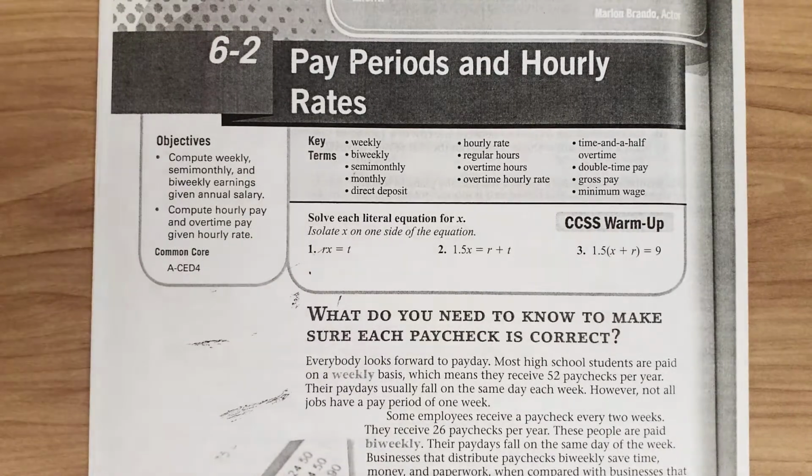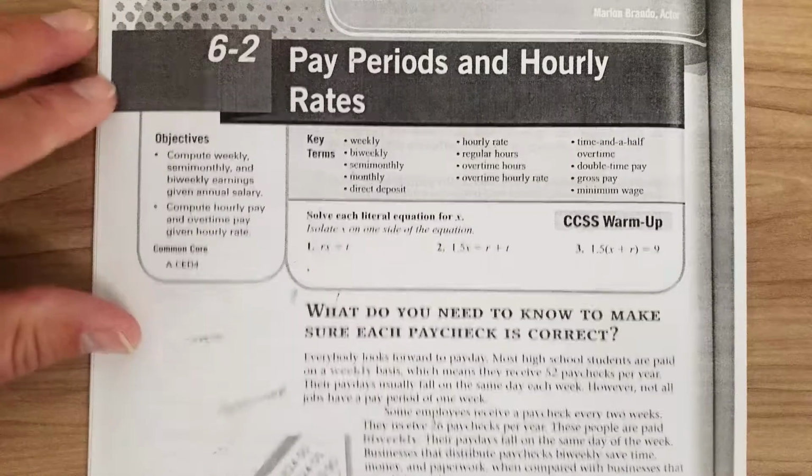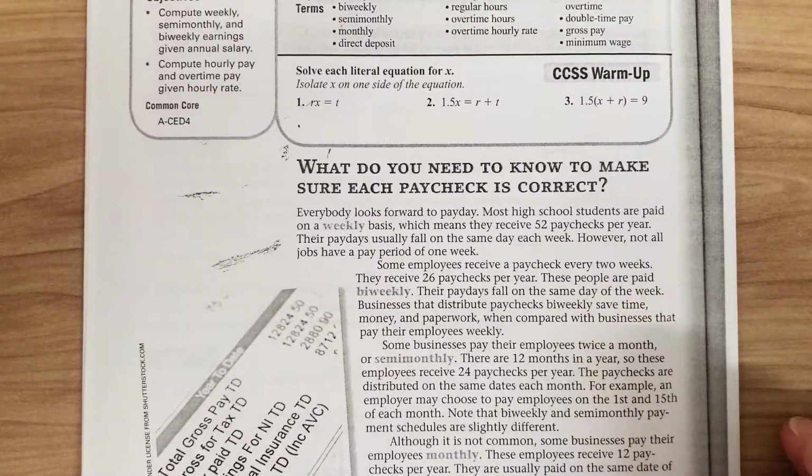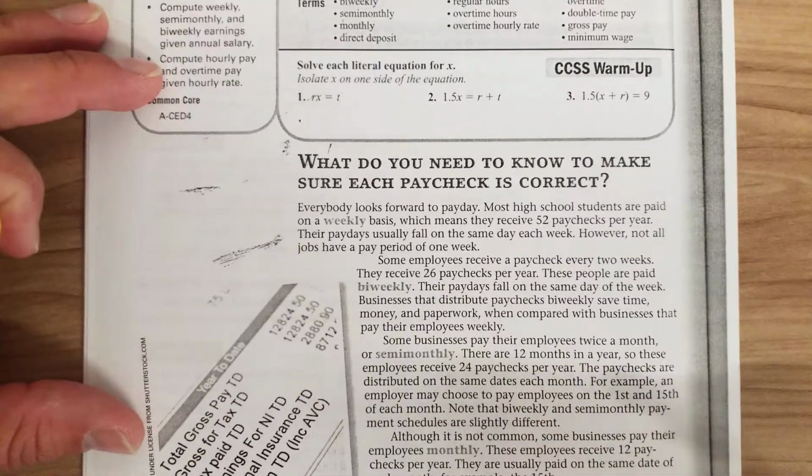Okay, today we're going to talk about pay periods and hourly rates. This is something that will apply to you guys. When you start working, you want to know how much you're going to make, and you need to make sure that your paychecks are correct. So there are things in the reading that you'll need to know when you do start working.